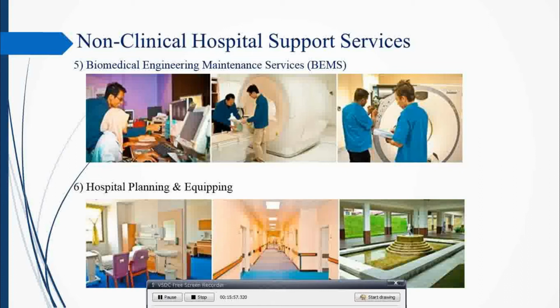That means the operation can go on as scheduled by you giving them a loan or replacing the equipment temporarily, so they can use this, right?